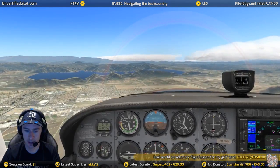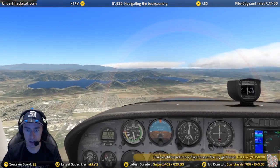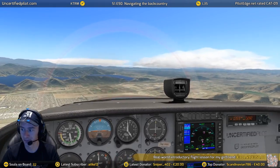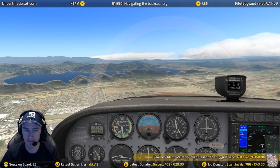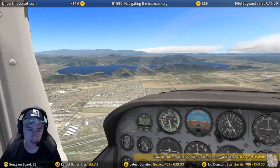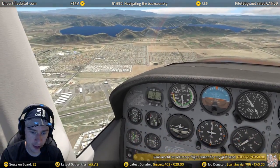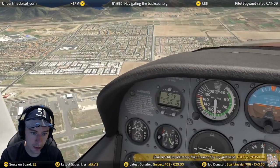EGT is a little bit low. Let's enrich the mixture a bit because we're coming down from a high altitude going lower, so we need to have a more rich setting there. Alright, there's the runway. Looks good. See some traffic parked over there. Wonderful. Looks really, really cute.